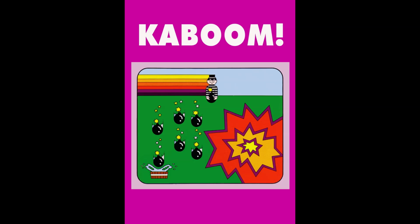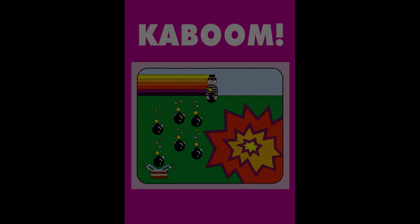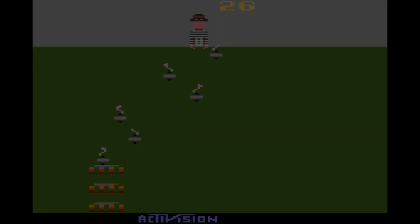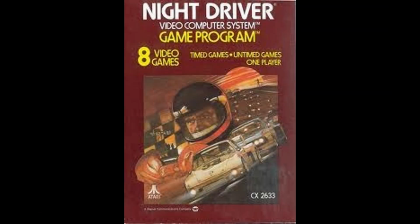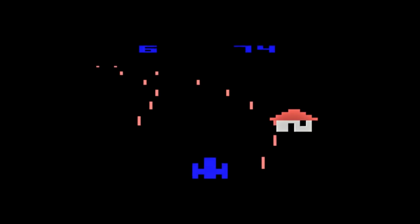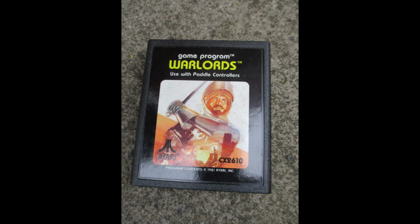We had awesome games like Kaboom that absolutely must have paddles to play. With a joystick, you couldn't do it. Games like Night Driver, which is one of my favorite ones. There's no way that you could traverse the streets at night without one. And also great games like Warlords. They use paddles also. Playing this game without it, an impossible task.